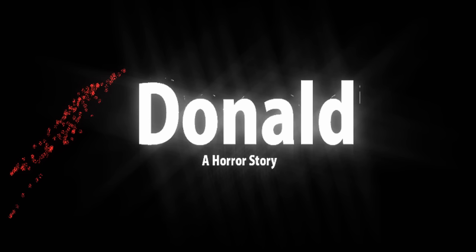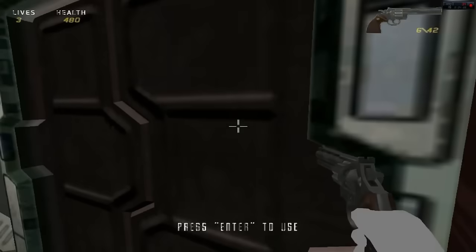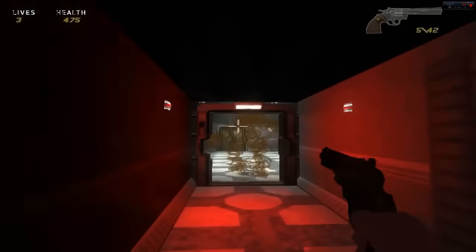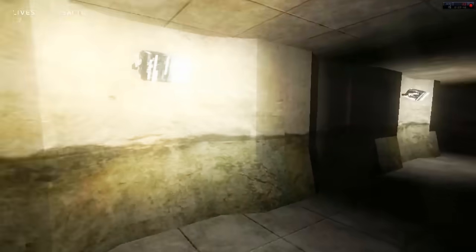Donald: A Horror Story. The plot of this game is a bit vague. You visit your friend Donald in an asylum after he murdered 6 people, but you end up finding something truly disturbing. Gameplay-wise, it's an action survival FPS with horror elements thrown in.